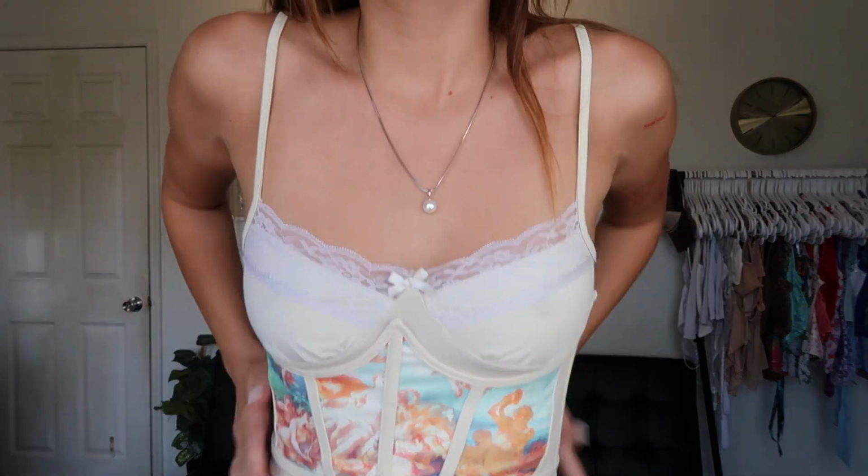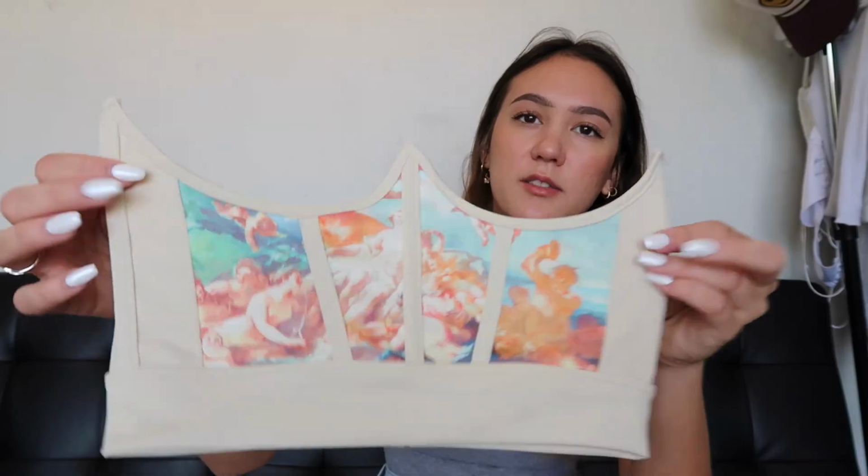The back is just plain, but it fits really nice and it sits nice. It doesn't fall down or anything, and it just fits great. And I love cream color, so that's one of my favorite things they sent me also.